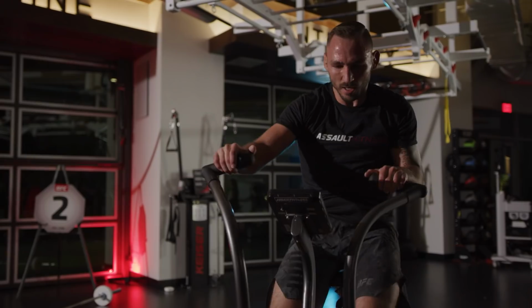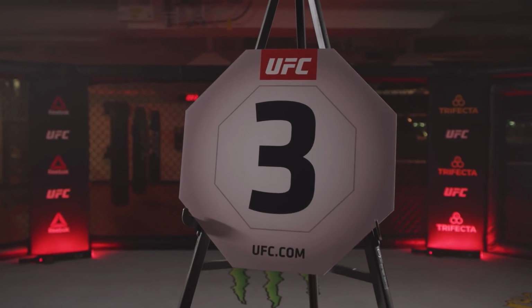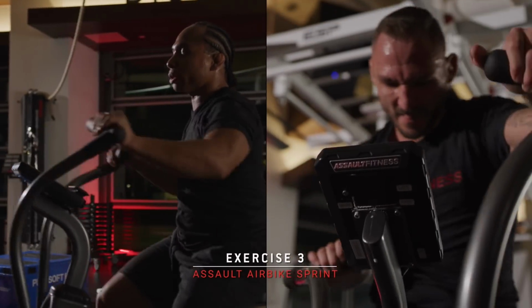Big pushes here. Drive your legs. Come on. Use those arms too. Try and rip the arms off that bike.